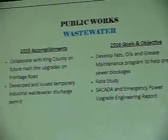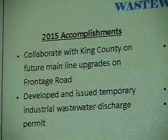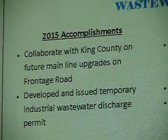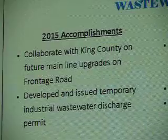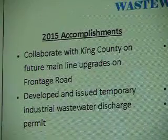We worked together with King County on discussions about their upgrades of the pump station at First and Frontage Road. It was an interesting discussion. Normally we would have had them replace the full side of the road, a half street improvement.